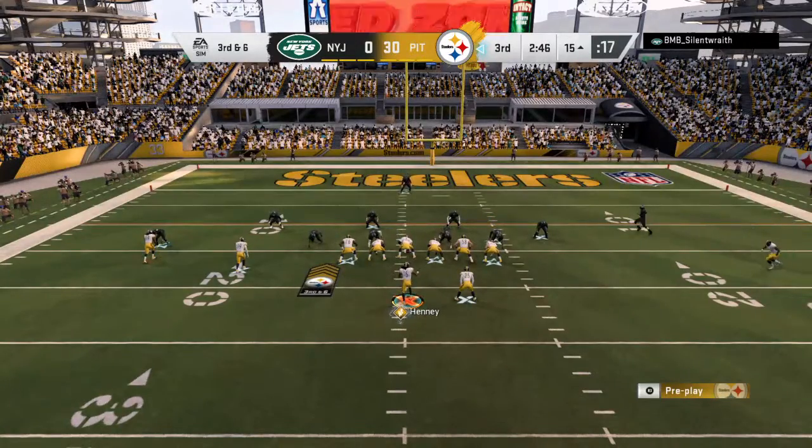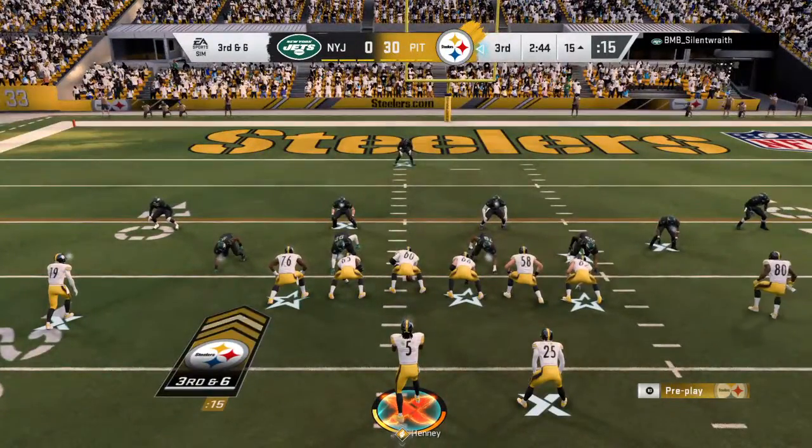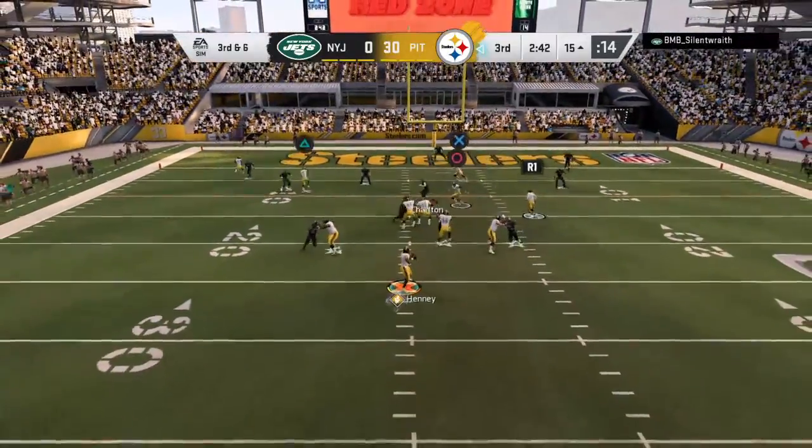Let's go, let's go. Hey, we got Mike, number 53. Mike, 53. They'll drop the throw.